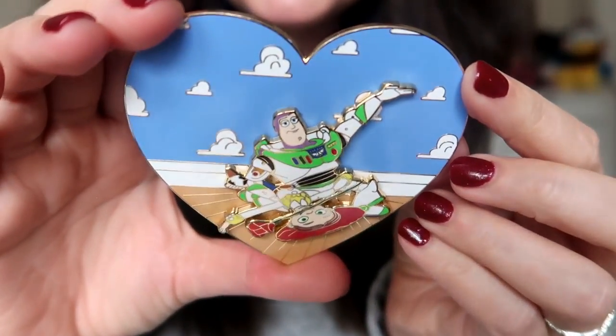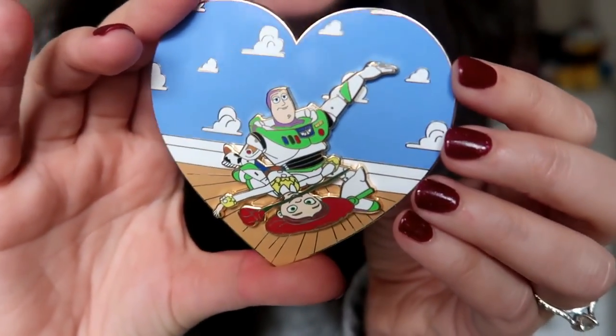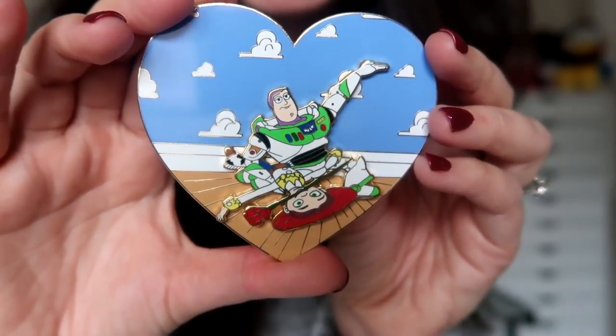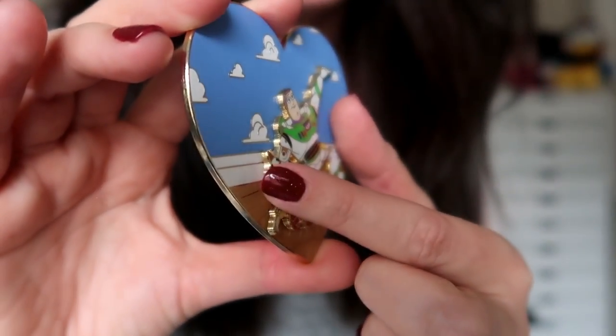Holy moly, this is huge. This is definitely a fantasy pin. I think these are all fantasy pins. So cool. So first there is this really big fantasy pin. It's a Toy Story fantasy pin. Obviously it's in the shape of a heart. It's huge. And it's got Buzz Lightyear and Jessie, and he's dipping her. She has a rose in her mouth, and it's actually a pin on pin.